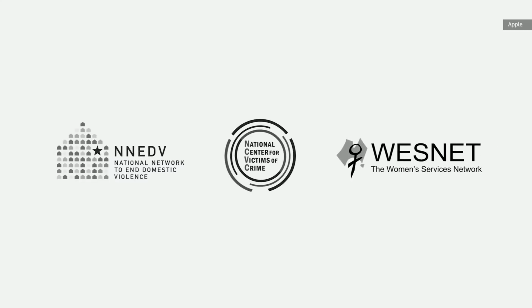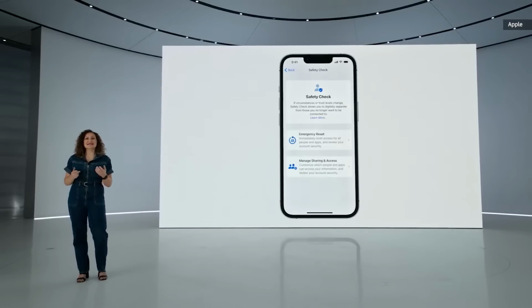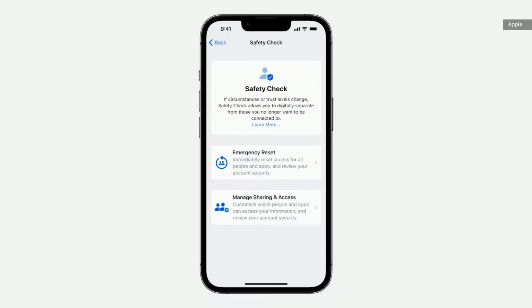We've been working closely with organizations that support victims of domestic and intimate partner violence. And the result of those conversations is Safety Check, a new section in settings where you can quickly review and reset the access you've granted others.